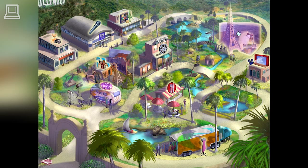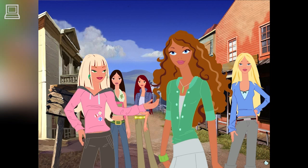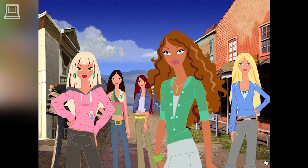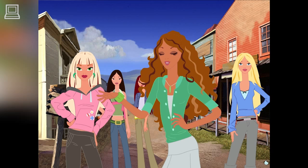Totally cool. Set design. Lunch picture puzzles. Help put our group... This is so awesome. I feel like we're really in the old Wild West. Yeah, and it looks like we need to round up our posse.